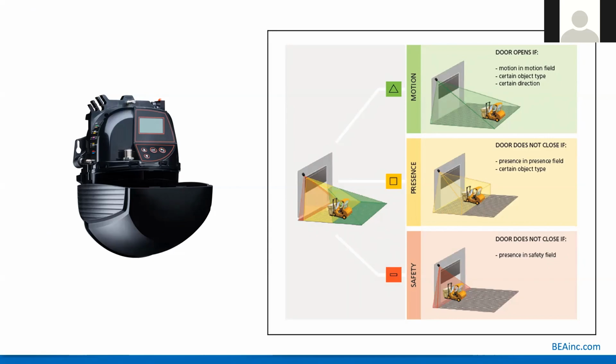Or if you just need presence for a dock where you're going to trigger a traffic light, then you could just use the relay that corresponds to your yellow presence field size. So it's completely assignable in the extent of how you want to use it.